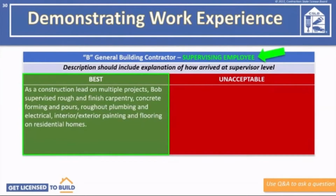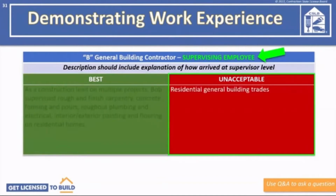For supervising employee experience, the description should include an explanation of how you arrived at a supervisory level. An example is, as a construction lead on multiple projects, Bob supervised rough and finish carpentry, concrete forms and pours, rough out plumbing and electrical, interior exterior painting, and flooring on residential homes. Again, unacceptable would be something like residential general building trades.